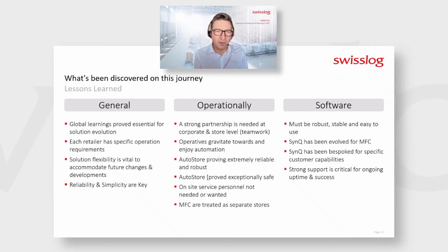Operationally, we found that we do need to have a very strong partnership, as you would naturally expect, with the customer, but not just at the corporate level and from a software point of view, but also at the store level, because it's all about teamwork. So we do need to have that strong partnership. One thing that we have found as well is that operatives within stores really like working in MFCs, and particularly like the automation, and they do gravitate towards Autostore.